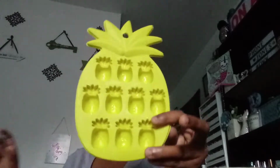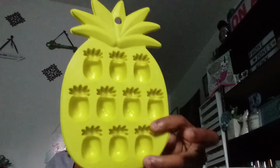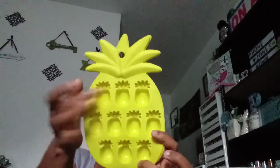Summertime. Summer in the summertime. So anyway, I got this. I love this one. I think I bought another one, so I have two actually, I think. But you know, they're cute. The little ice trays, you drop in a pineapple and stuff. It is what it is.